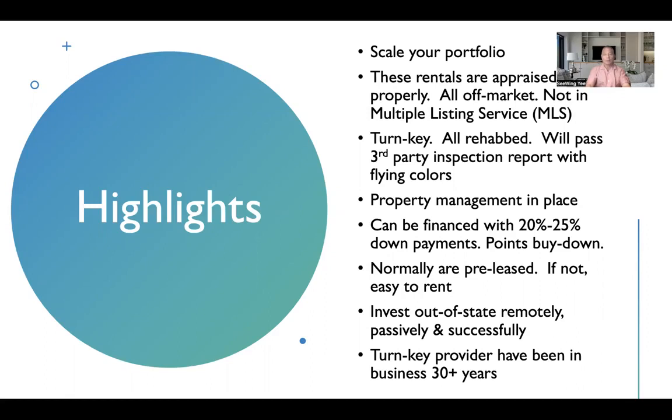So the highlights are: scale your portfolio over time so you could potentially achieve retirement 10 years from now. It'd be ideal if you have 10 rental properties or more. I used to have this concept, 10, 10, 10, 1: buy 10 properties, retire in 10 years with $10,000 of monthly net passive income, and have $1 million of net worth. This formula is somewhat outdated because I created it like 20 years ago, so I have to update it accordingly.